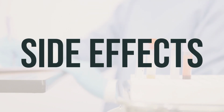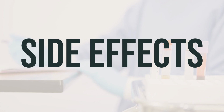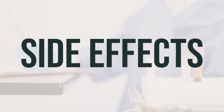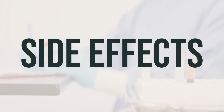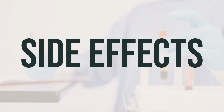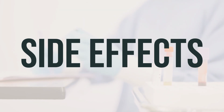Some common side effects of Idamycin Pfs Vial include nausea, vomiting, abdominal cramps, diarrhea, headache, and temporary hair loss. Your doctor may prescribe medication to help with these effects, and eating small meals and limiting activity may also help. If these effects persist or worsen, be sure to inform your doctor. It's important to remember that your doctor has prescribed this medication because they believe the benefits outweigh the risks. Most people who use this medication do not experience serious side effects.